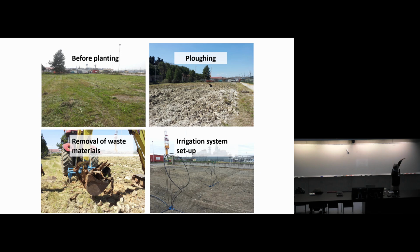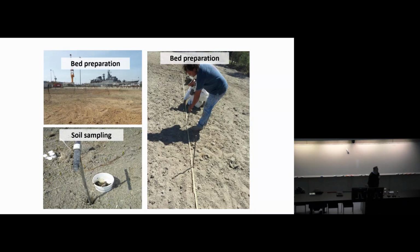So it's important to plow, for example, the land and to provide fertilizer. For instance, here we have to install also an irrigation system because we are far in the south where there is some drought, problems related to the scarce rainfall. Then, of course, you have to sample your soil because it's important to have a time zero, a point zero, to compare your results with.